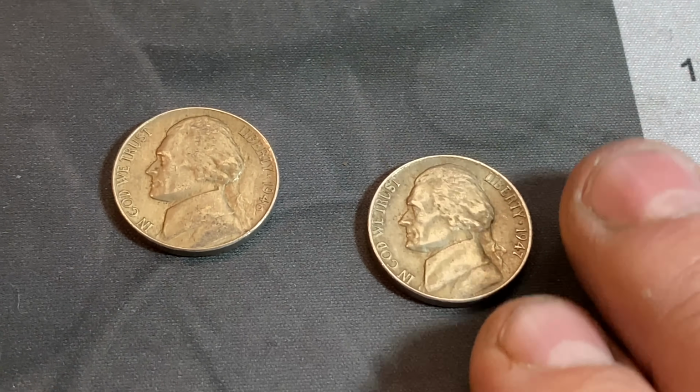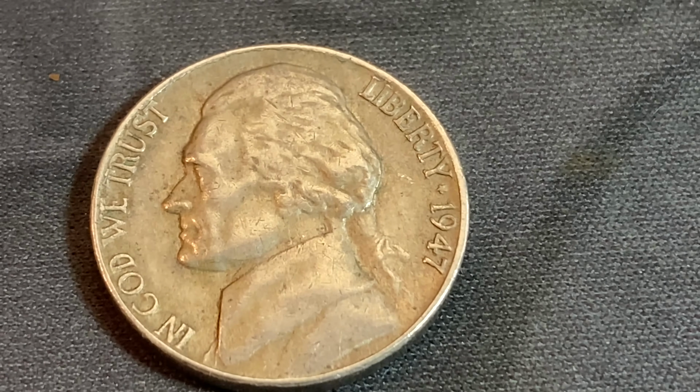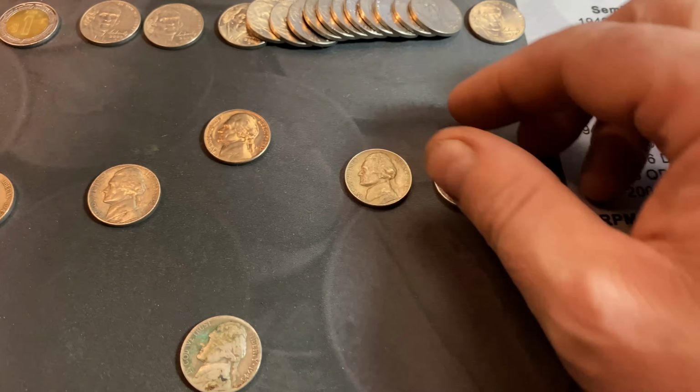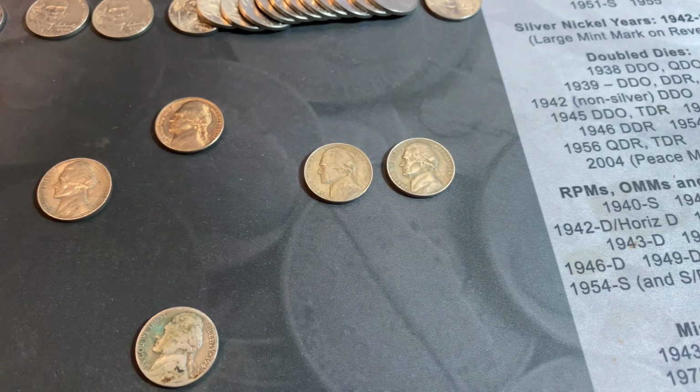On top of that, we have a couple of decent coins here that might be upgraders, a 46P and a 47P. They're not the best as far as the finish on them, but they have great details, and these coins are hard to find in great condition out there in circulation.